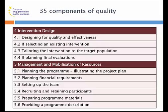This is the project stage around managing and mobilizing the resources that you need. So the first component here is about planning the program. And that is very important because you need to reserve some time to come up with some sort of plan that can guide your activities and that you can come back to at later points to see whether you're on track. You need to plan the financial requirements, you need to think about the people who will be working on the program, you need to think about how to recruit and retain participants, so how to invite them, what incentives to provide for them that they take part. You will need to think about the program materials. That could be materials that you give to the participants, but also other materials you need like computers, rooms or other equipment.